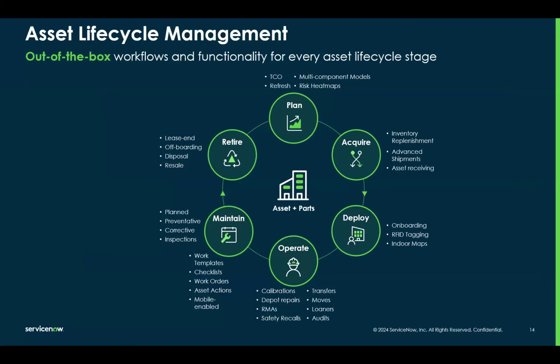But when we talk about asset lifecycle management, which is very much in service of what Brad was just speaking to, the facilities management solution on the Now platform offers multiple out-of-the-box workflows to address the functionality for every asset lifecycle stage. So you can see right here, our product offering within the facilities management solution spans from planning to retiring of the assets and parts. We have various features and workflows to address common use cases.